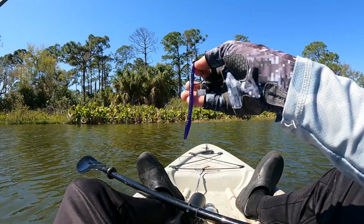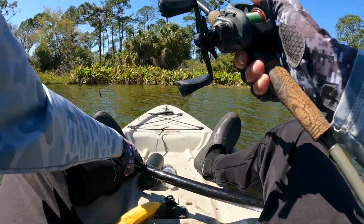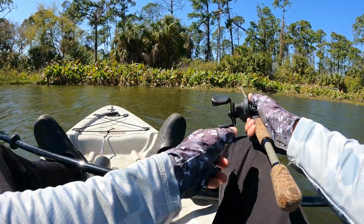This is another one also by Yum, but it's a June bug colored finesse trick worm. So I'm gonna go ahead and drag this around shallow and see if they like this any better. June bug has been a killer color for me lately, especially in stained water like this. So hoping for the best here.